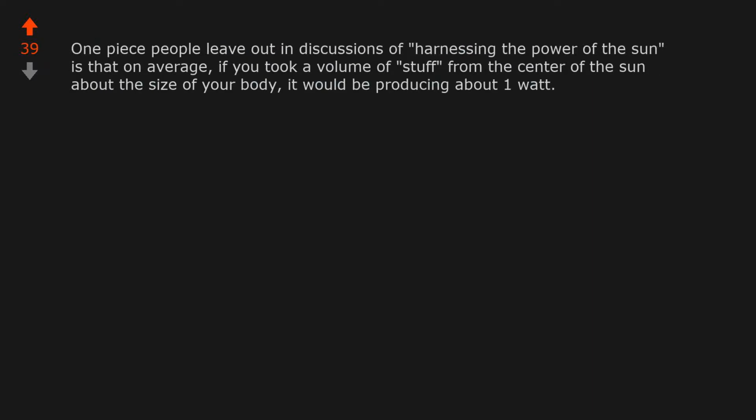One piece people leave out in discussions of harnessing the power of the sun is that on average, if you took a volume of stuff from the center of the sun about the size of your body, it would be producing about 1 watt.